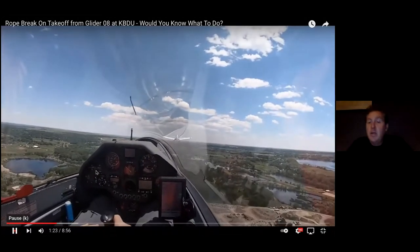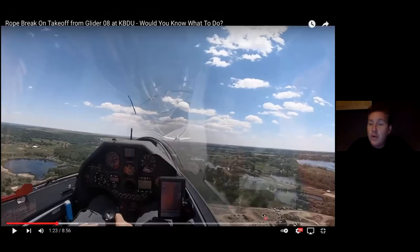So a couple of things to point out here. This is the rock quarry that we were looking at. We can also see he's just a little over 200 feet AGL in this case. So typically, if you're in this position, you could make a 180 degree turn with a glass ship at least, or something like the ASK-21 and make it back to the field.